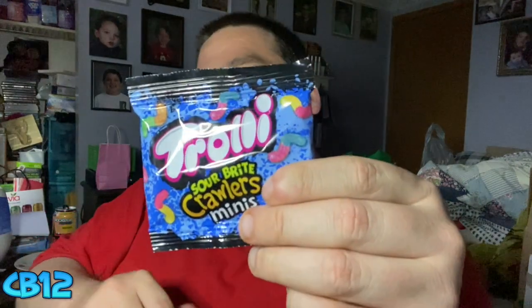Nerds gummy clusters. And we got some, I'm not even sure if I'm pronouncing it right, but trolleys. But I got some of the candies, so we'll try these. I don't think I've ever tried trolleys. I've tried Nerds clusters, and I had reviewed it on CB12 reviews, so if you guys want to check that out. Oh, here's the trolleys, and I'm assuming these are like gummy worms. Sour Bright Crawlers minis.